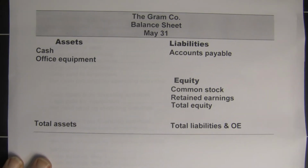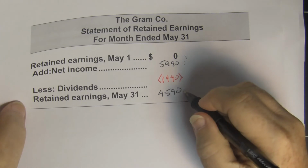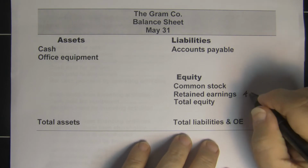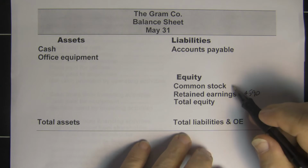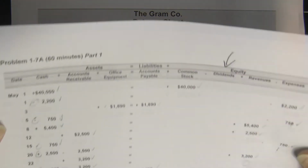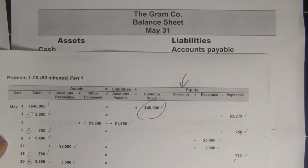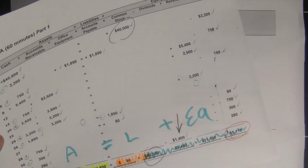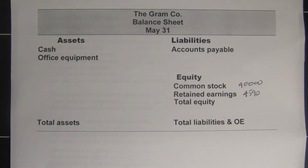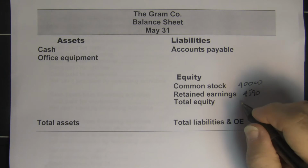And let's take a look at this. We need our $4,550. That's our retained earnings at the end of the period. Our common stock, we have to go back to our original document, and in reality this would be the original journal. And we see we have 40,000. Remember that? It was the very first transaction we did. Seems like only yesterday, I'm sure. 40,000. So our total equity is $44,550.